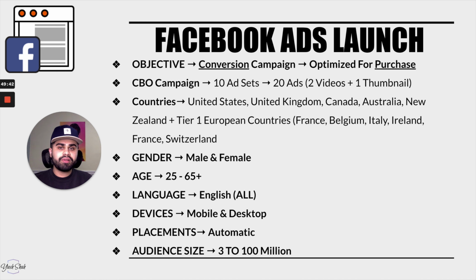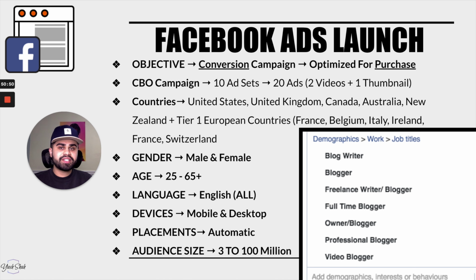Last but not least, I ensured the audience size for each of my 10 ad sets were between 3 million to 100 million, give or take. If they're a little bit higher or lower, that is completely okay. Now, most of my ad sets did consist of a single interest. Sometimes I do go ahead and stack the actual ad set with multiple interests, perhaps 2, 3, 4, 5. If the interest is really good, but the audience size is below that 3 million threshold, I will go ahead and add other very similar and alike interest to that first one.